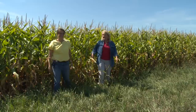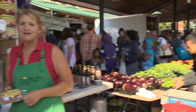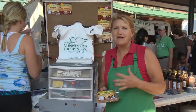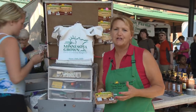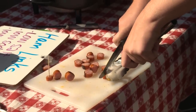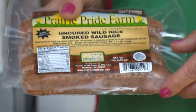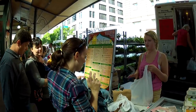Phew! We made it. So this is where we sell, at the St. Paul Farmers Market. We're here on the weekends. After we raise a good, healthy hog naturally, the other half of the equation is the processing. We found a nice butcher that does our processing in the uncured method. So we don't use any nitrates or nitrites, no MSG, and no gluten. So it ends up being a less salty product, and it's also fully cooked. And we do all of our smoked products this way.